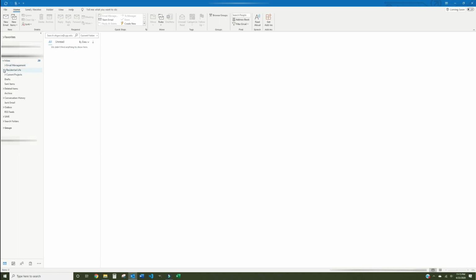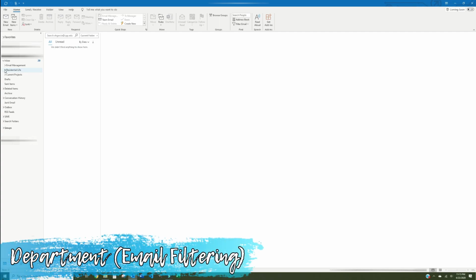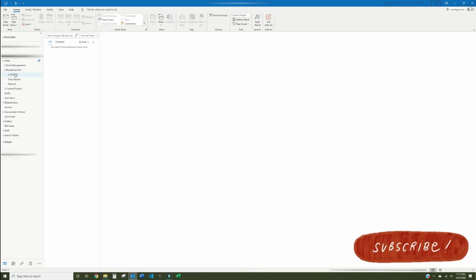The next 2 that I'm going to explain are somewhat optional, depending on your preferences. Sometimes I'll have one with my department's name. Currently I work in residential life, and underneath residential life, I will have email prefixes already set up so that for these subjects, they will automatically be inputted directly into these folders.